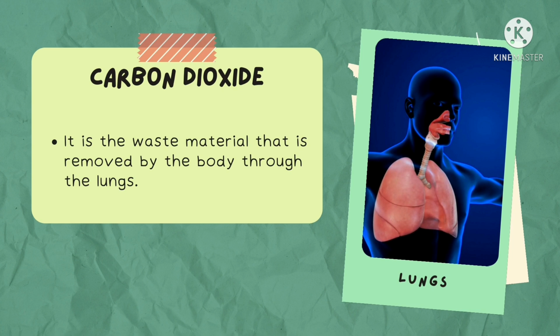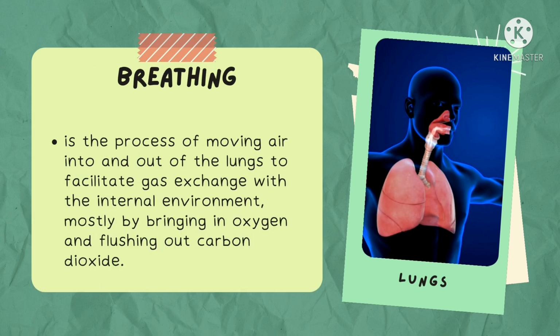Carbon dioxide is the waste material or dumi that is removed by the body through the lungs. Breathing is the process of moving air into and out of the lungs to facilitate gas exchange with the internal environment, mostly by bringing in oxygen and flushing out carbon dioxide.